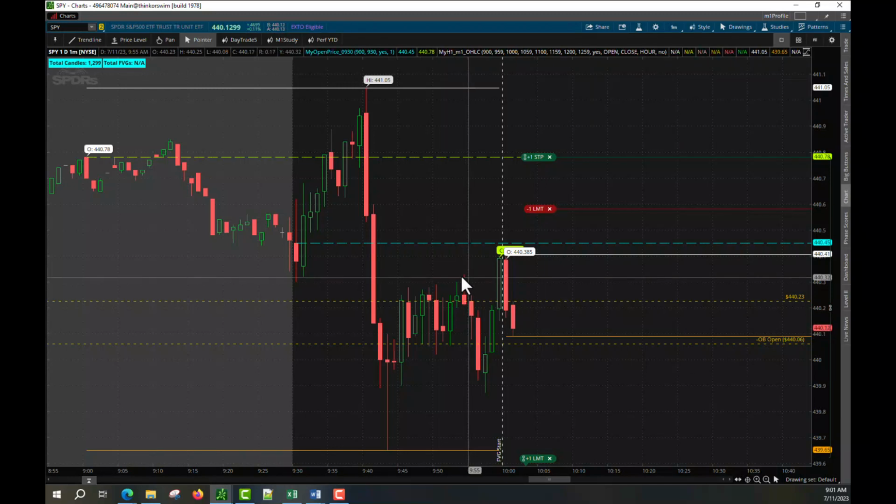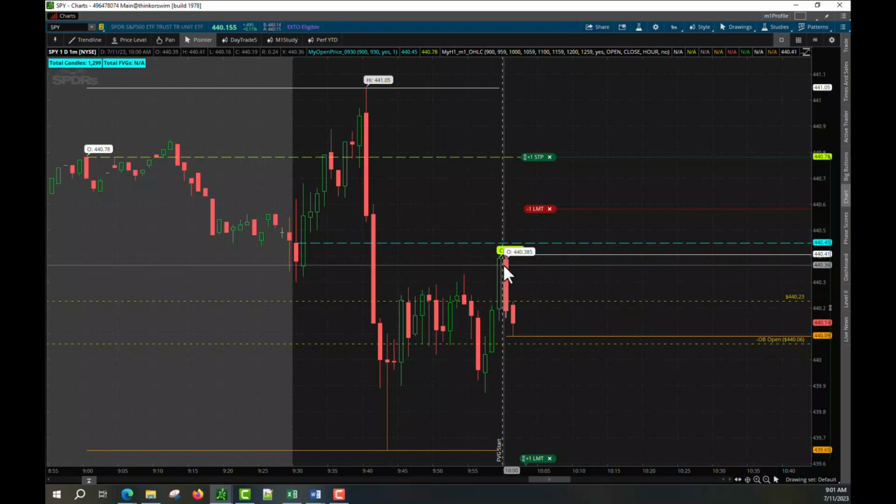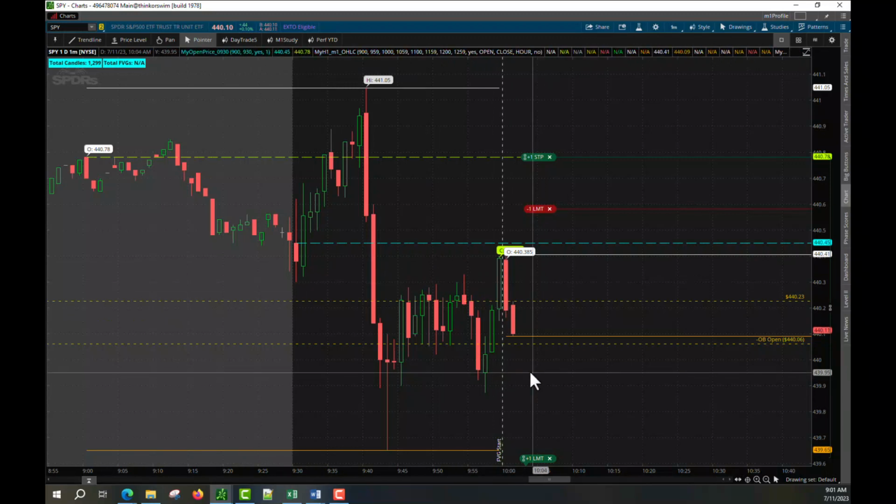So whoever is short of it will be forced to stop out right there. As soon as it falls off that and hits this resistance, it comes down right away. Very interesting right there.